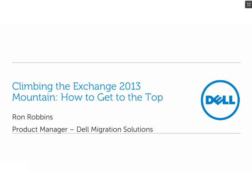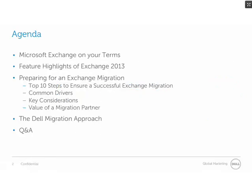Now, a real quick look at today's agenda. First of all, we're going to talk about Microsoft Exchange on your terms, not the terms of anybody else, but on your terms. Ron is also going to feature the highlights of Exchange 2013 so that you know exactly what's new, what isn't, and what you might be able to do with it.